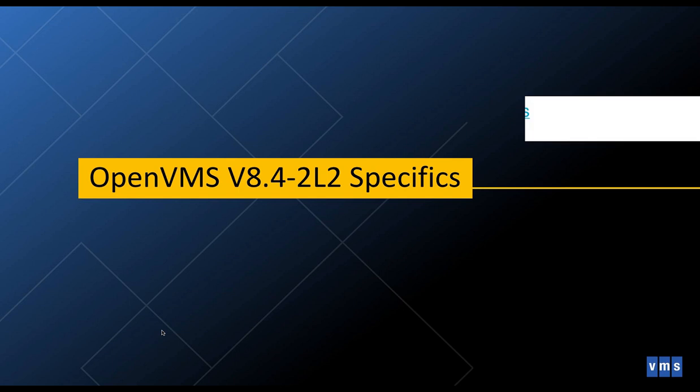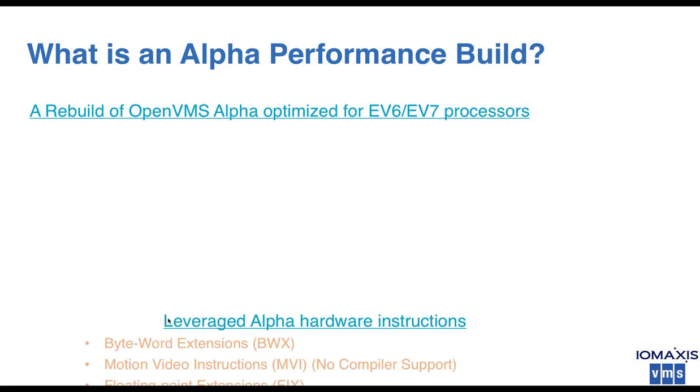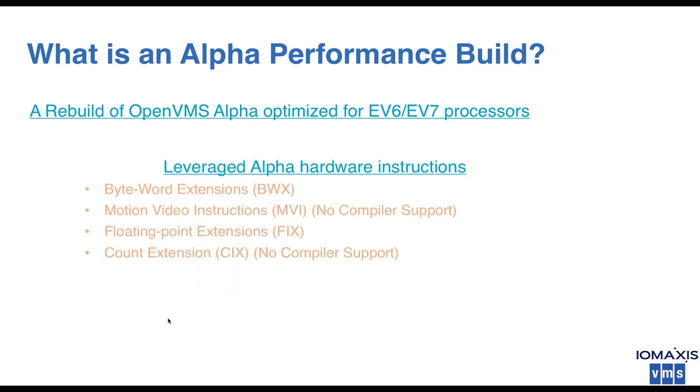So the specifics on the performance build, because again, we rebuilt OpenVMS for the EV6, EV7 processors. So what is it? Again, we rebuilt OpenVMS and we've leveraged additional instructions. Al, you want to go further into what we did? Certainly. So as you folks know who have done code development on the Alpha platforms, you realize, of course, that the compilers always gave you a rich set of switches that you could use to give the compiler hints about its target platform. By default, the compiler always generated generic Alpha code.